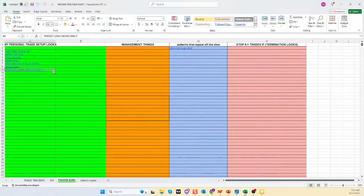This is a great place for you to work on those trades, to put them in, to commit those looks to memory, as well as management. You're going to see patterns that repeat themselves. Once you can read your indicators, you're going to begin to recognize patterns you didn't know you were looking for. There's a whole section on termination conditions.